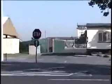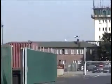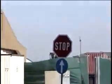This building right here was the Hindenburg's either terminal or main administration building, where the tower sits behind it. That's where the Hindenburg's hangar was, and they used to launch the Hindenburg off to the left over here.